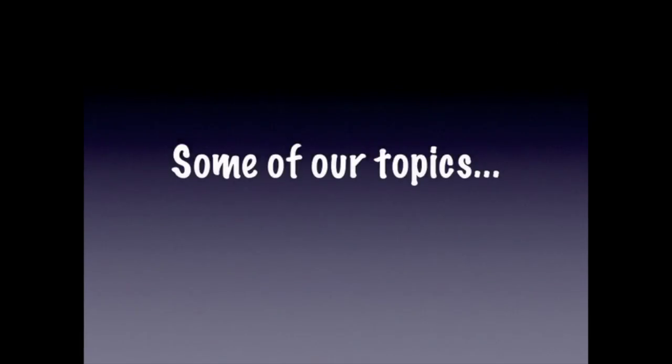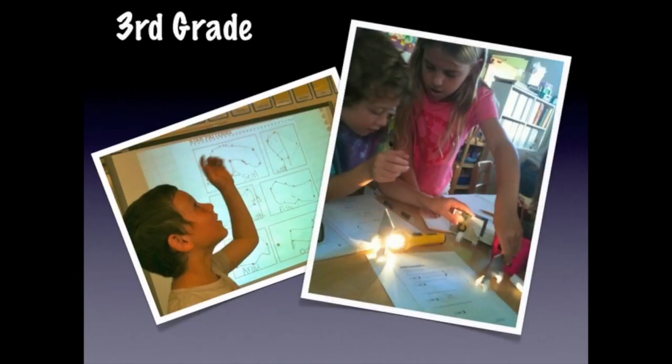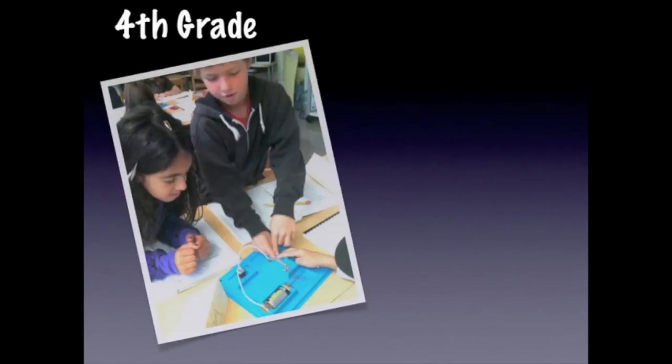Here are some of the topics we've been covering so far. In 3rd grade, we've been staring towards the sky and studying constellations and the sun and the moon and asking questions like, why does the sun move across the sky the way it does? And why does the moon have a predictable pattern? We've also been studying matter and electricity and studying the different phases of matter and how it can change from one form to the other. We've also been studying how energy can travel from one place to the other in different forms like light, heat, and motion.